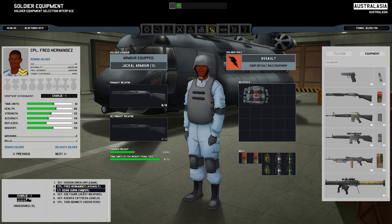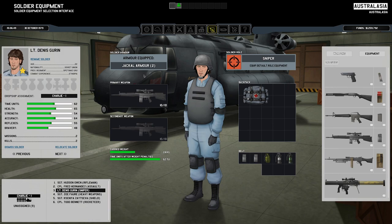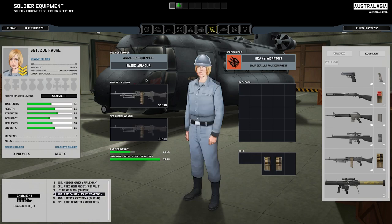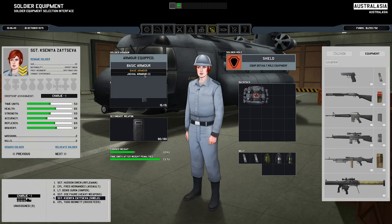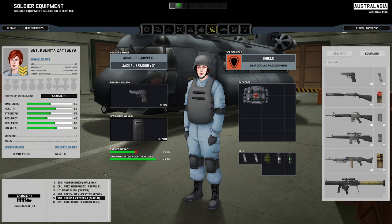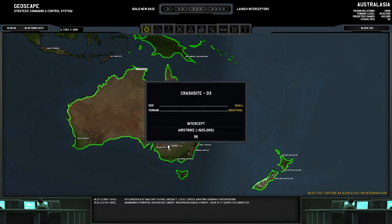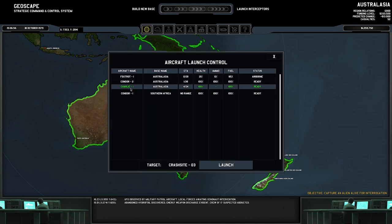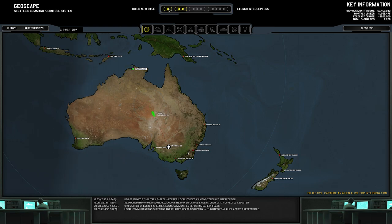Do we have spare armor? I wonder if we want to give it to our snipers. Time units after weight penalties? Oh, that's interesting. Some of them weren't noticing it. Okay, that's fine. We'll leave you without that. Okay, that's cool. Let's intercept. Intercept. Charlie 1. Off we go. Geez, yeah, now that you think about it, that's a bit vulnerable, isn't it?